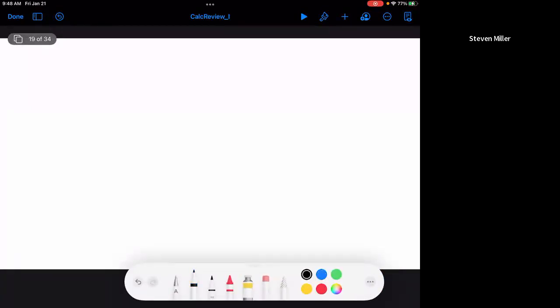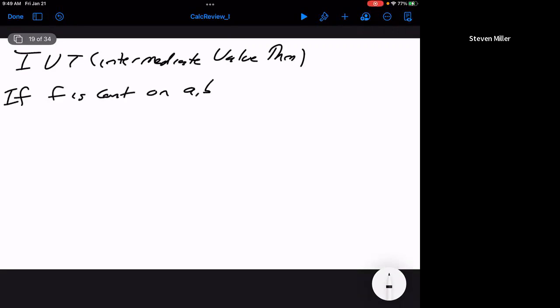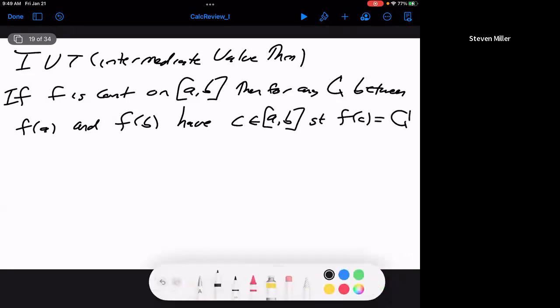All right, so some of the big theorems that we want are the triple letter theorems. We have the intermediate value theorem. And what this says is if f is continuous on the interval AB, then for any big C between f of A and f of B, we have a little c in the interval AB such that f of little c equals big C.